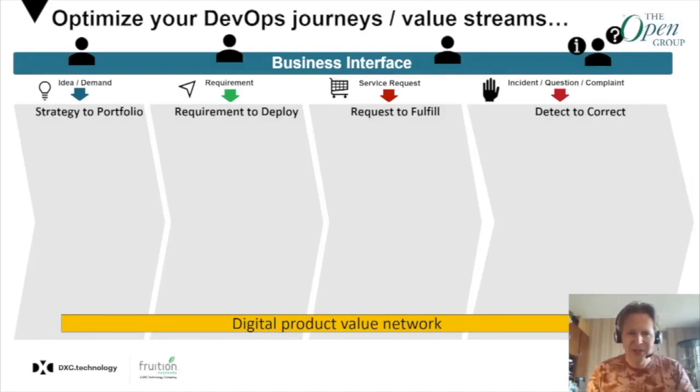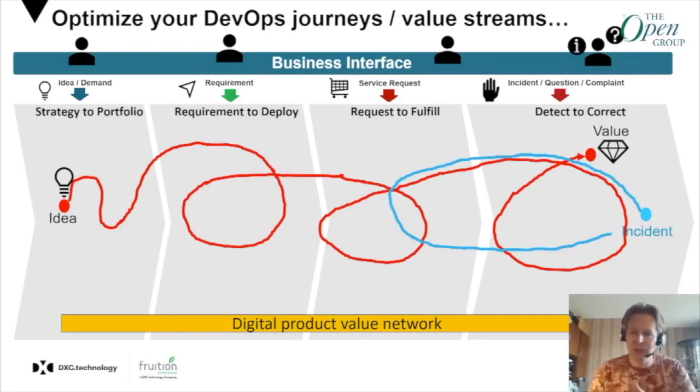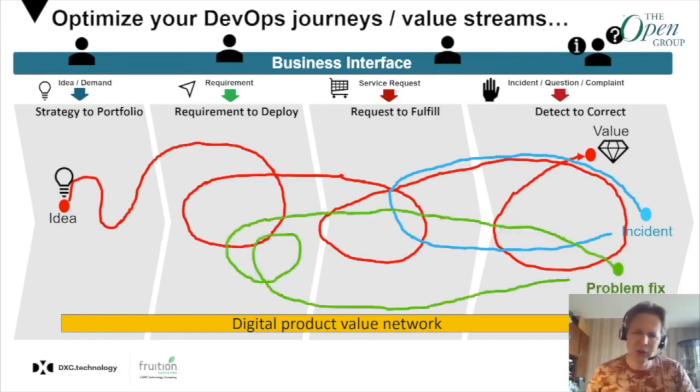The idea is that we can optimize the DevOps journeys into end-to-end value streams. For example, it could be a value stream like somebody has an idea, a new demand, and it needs to develop, test, deploy, and get into production to generate value. And this whole sequence of activities needs to be optimized. It could be around resolving an incident, so something is detected and needs to be resolved. To resolve something, we might need to automatically redeploy or add capacity. So this value stream interacts with other activities to resolve the incident.